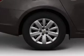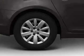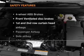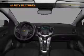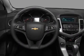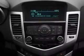Air conditioning, power door locks, power windows, power steering, cruise control, power mirrors, an AM/FM stereo with a CD player. If safety is a high priority, rest assured knowing that these top safety components are included. Front ventilated disc brakes, passenger airbag, side airbag, curtain head airbags, stability control, daytime running lights.